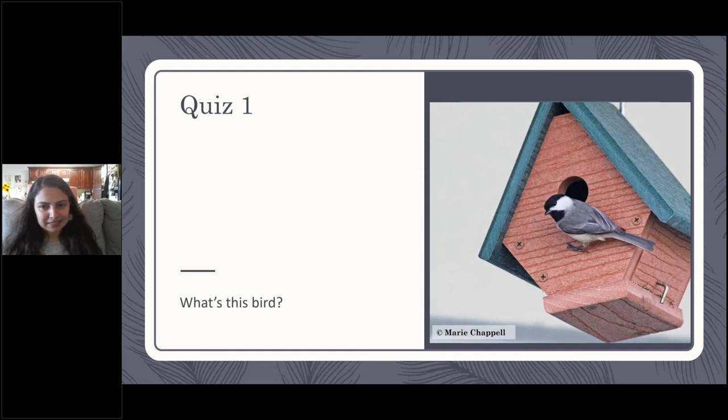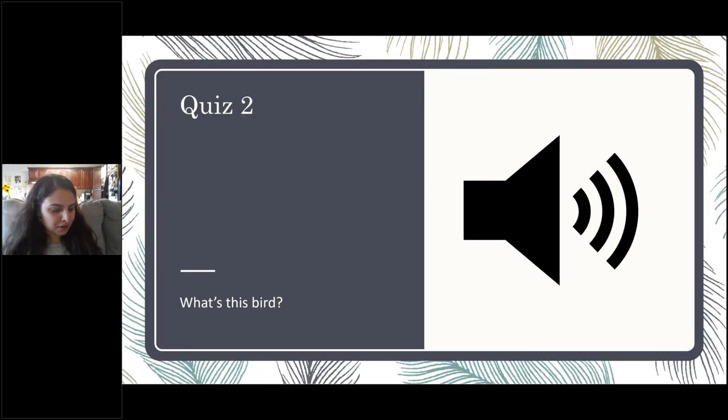All right, the majority answer is chickadee. Were they correct? Yes. Awesome. I am so proud. All right. Now let's do one more quiz before we continue the rest of our common backyard birds. This one is an audio quiz. So get ready. Of course, this was the Carolina chickadee. Now get ready for your audio quiz that I'm about to play right now. All right, here we go.